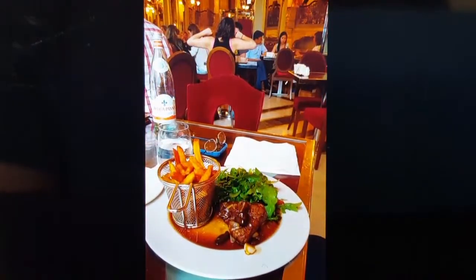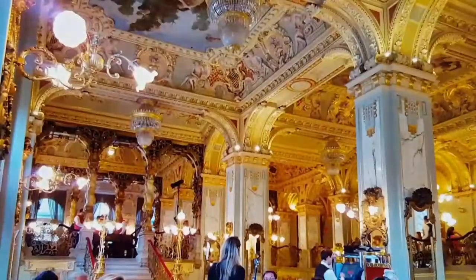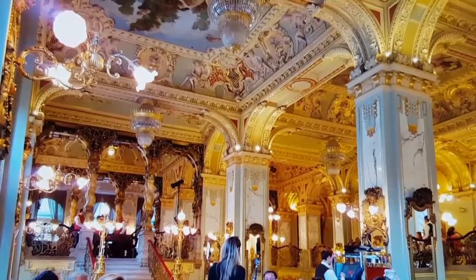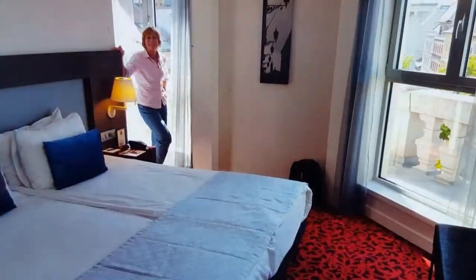This is food that we ate at the New York City Cafe that my son recommended. A really good wine that I wanted to remember. And this is inside the New York City Cafe. It was really done in grand style.